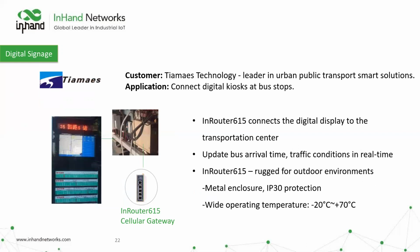Another good instance of digital signage is TMS Technologies. They're a leader in urban public transportation smart solutions. So this is digital signage, but it's also kind of smart city, for those of you familiar with this new wave and growth within metropolitan areas. They use an IR615 to connect the digital display to the transportation center. So it's not just advertising, but they're also updating bus arrival times and traffic conditions in real time. That way, when someone gets on public transportation, they know when the next bus is coming, when their transfer is coming, and roughly how long it's going to take to get to their location, because this is all connected back to a database with real-time information. It's not just a dumb screen with rough estimates on when the buses arrive.